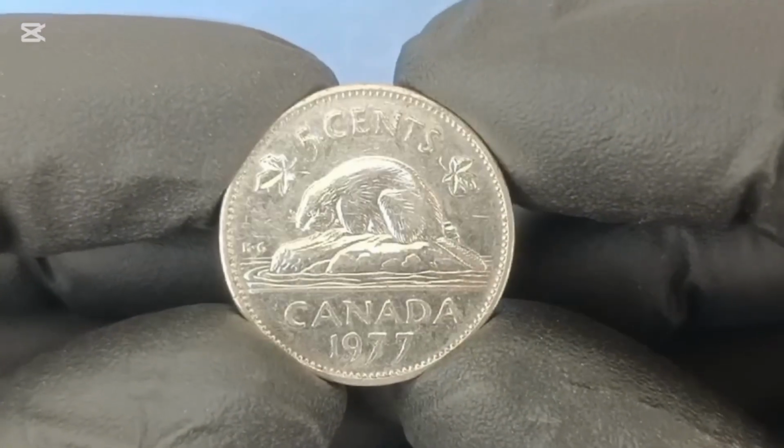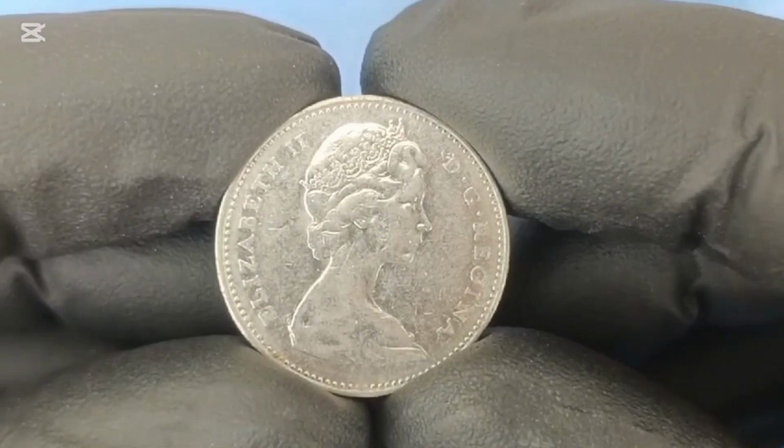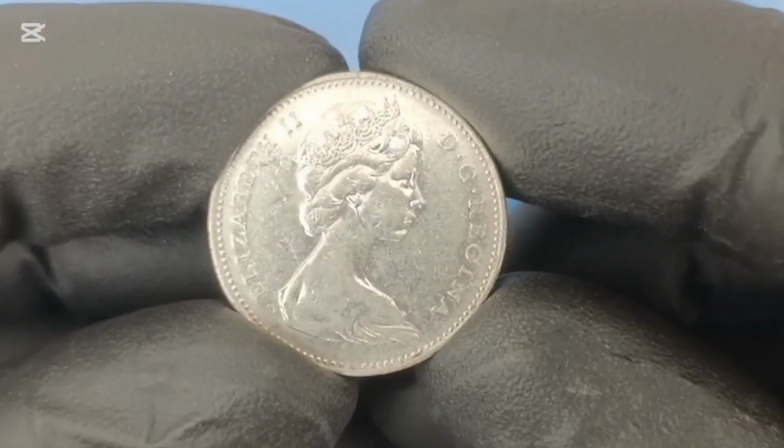Professional grading services can verify authenticity, ensuring that a valuable discovery is properly documented and preserved. Many collectors have been scammed by counterfeits, so caution is essential.